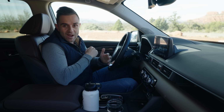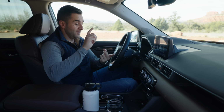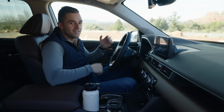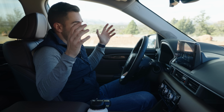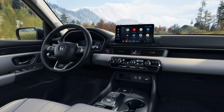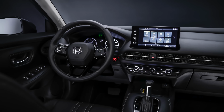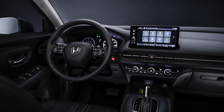Honda has been on a rampage lately debuting new vehicles. We have Civic, HR-V, CR-V, Pilot, and Accord all in the last few months. And you know what? They all look really similar to each other when it comes to the interior. That's not completely a bad thing. There's just not enough variation between this and then an HR-V, which costs basically half as much.